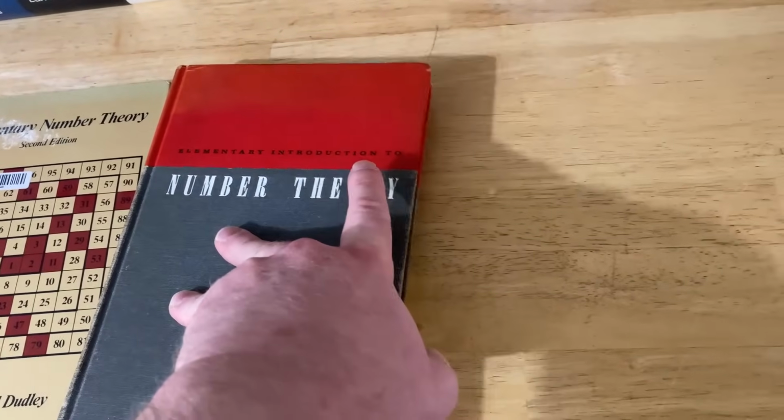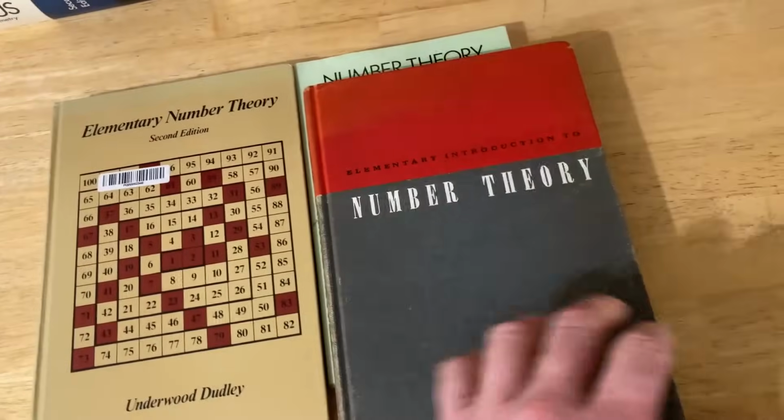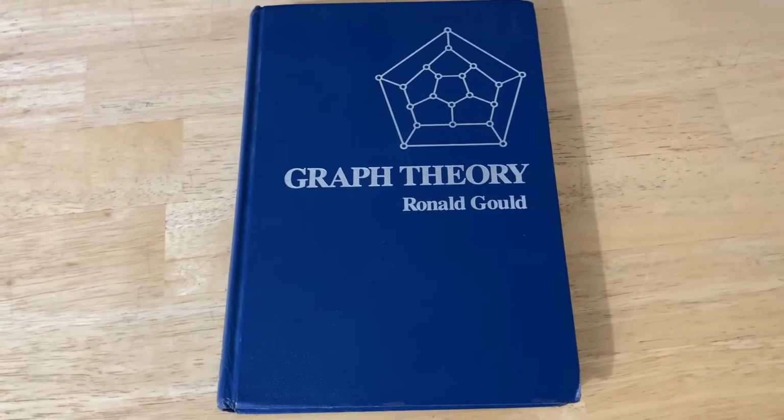I'm just going to give it a whiff here just because it smells so good. There's newer editions of this out now. Oh yeah, what a wonderful book. Yeah, awesome books. As far as graph theory, here's a pretty good choice.